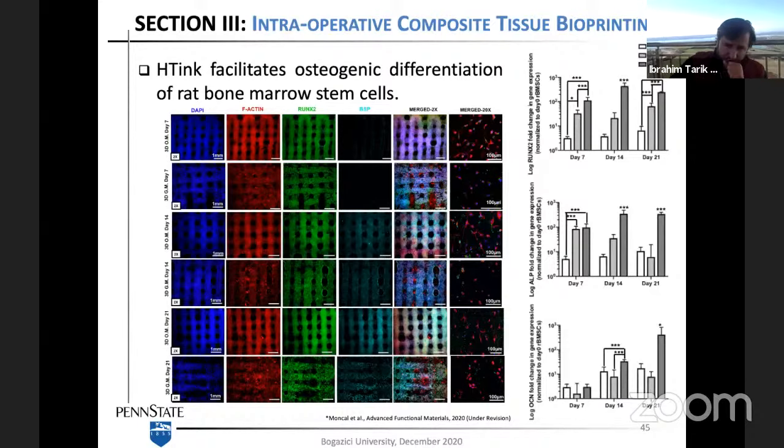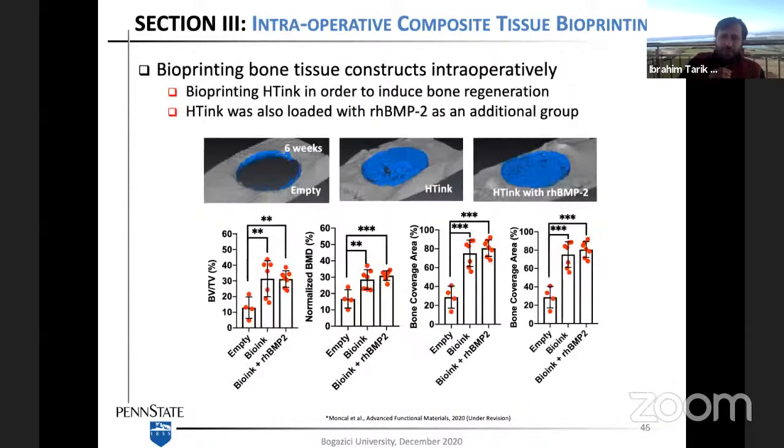Then we move to the surgical settings. Unfortunately, I can't really show the surgery video, as the presentation will be publicly available. So after we print the bone tissue first, these are bone-only defects. Okay, there's no skin defect at the beginning. It's just a bone-only defect.